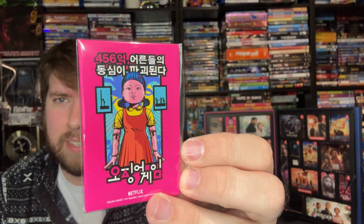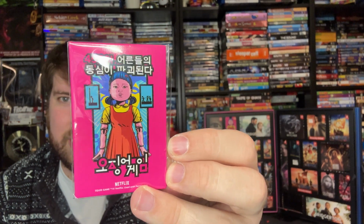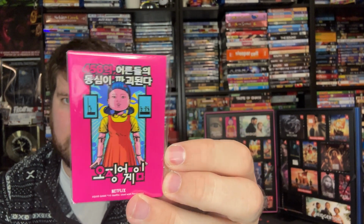And we have 2 magnets. So these are in Korean, but it does say 456 on it. So I don't know why, because that's not player 456. So we've got the girl from Red Light, Green Light. And I can't tell what these images are behind her. And then we have the front man that says, begin the next game. And these are magnets. So that's pretty cool.